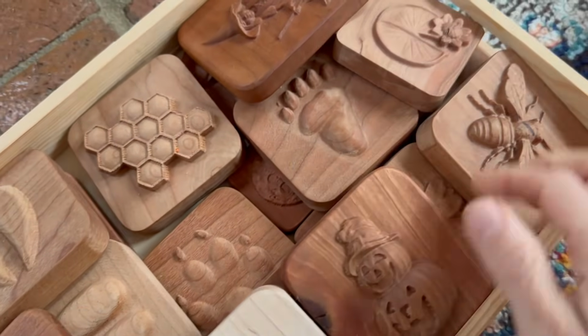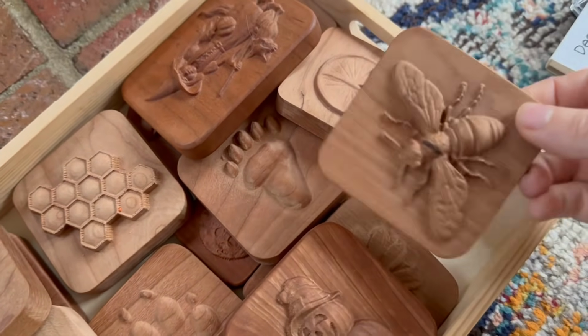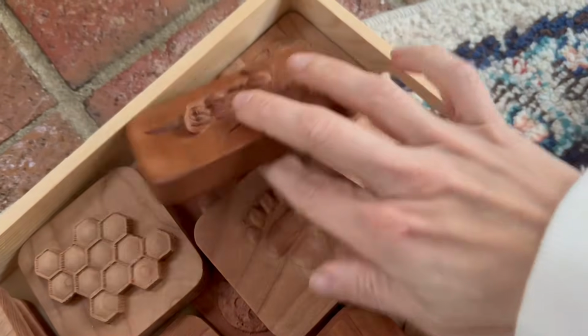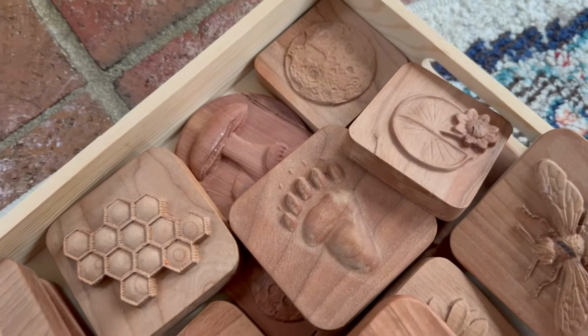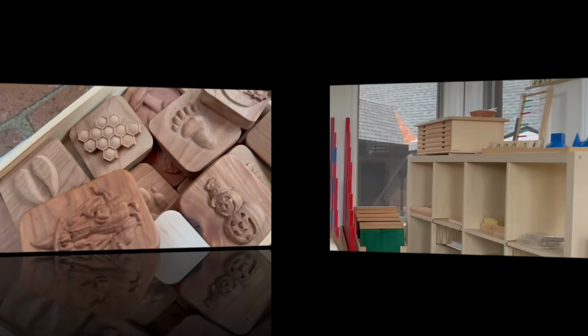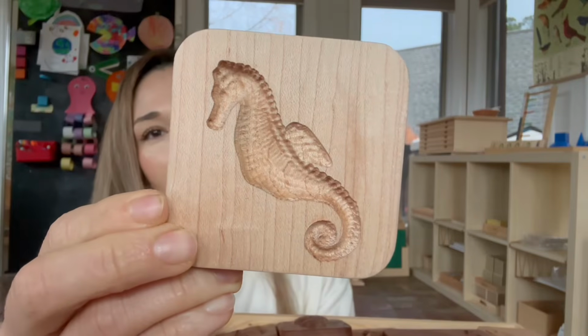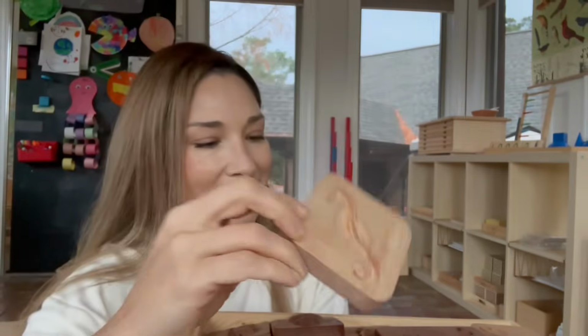It's a lily pad with a flower. This one was a Halloween one, but they're so detailed and they're so wonderfully made. She has this kind too. So this one works really, really well with the kinetic sand.